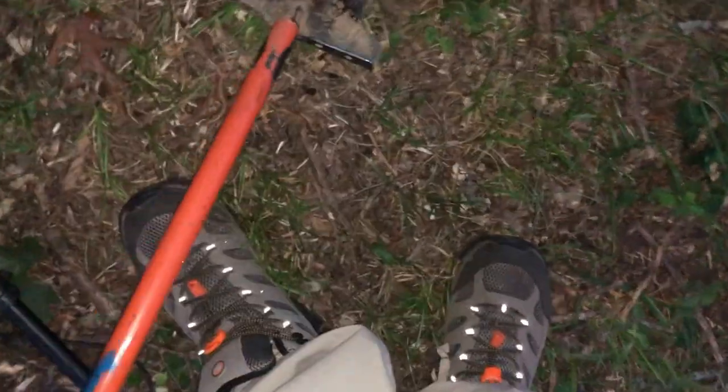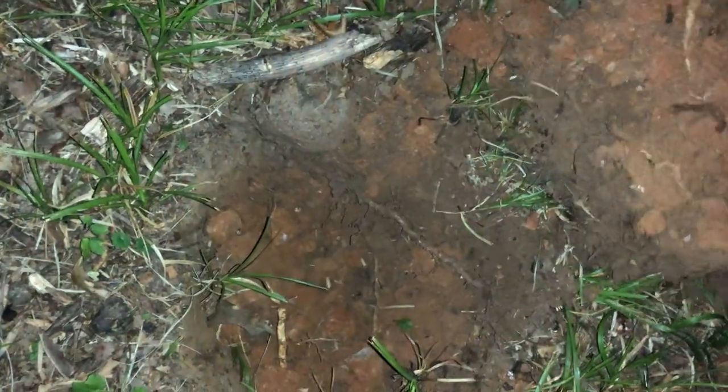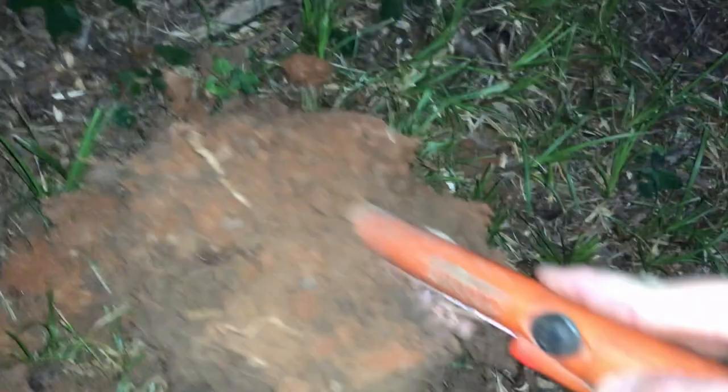That one's reading 28, 29 with about 3 bars on the depth meter. That could be a silver dime. See if I can't hold the phone in one hand and do a live dig. There we go. It is a silver.